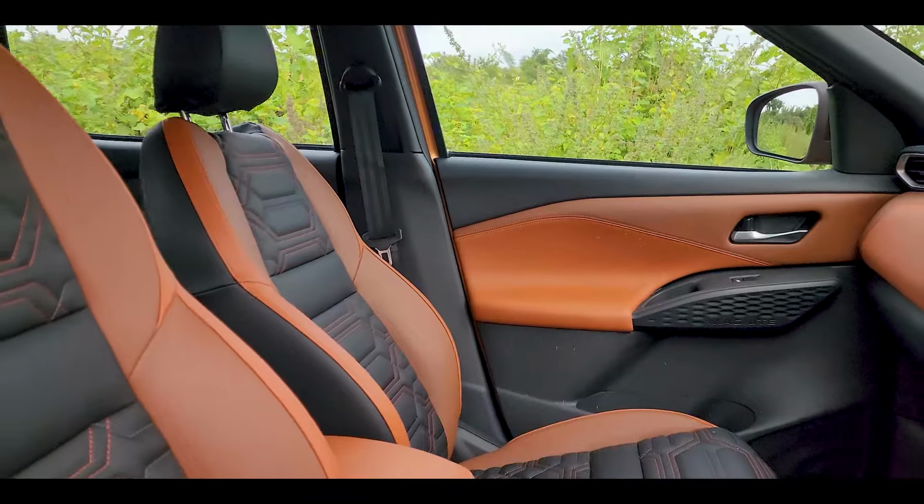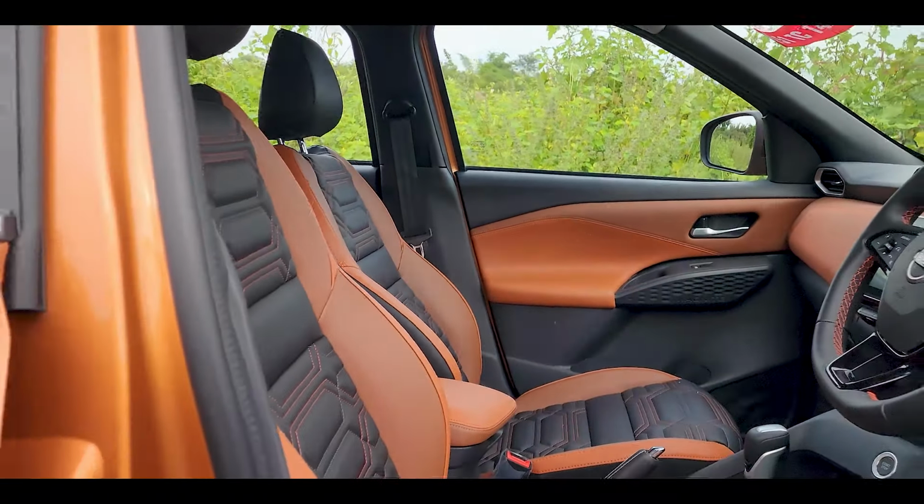Now Nissan claims that these particular seats are made of a technology which doesn't let the interior get heated up soon. So they claim that the seats have something called guard tech, which doesn't let the interior get heated up much. There's also a feature on the AC called the plasma ionizer, which keeps the air quality better inside the car. Whenever you turn it on, the ionizer works whatever magic it does and makes sure that your air quality inside the car is better.